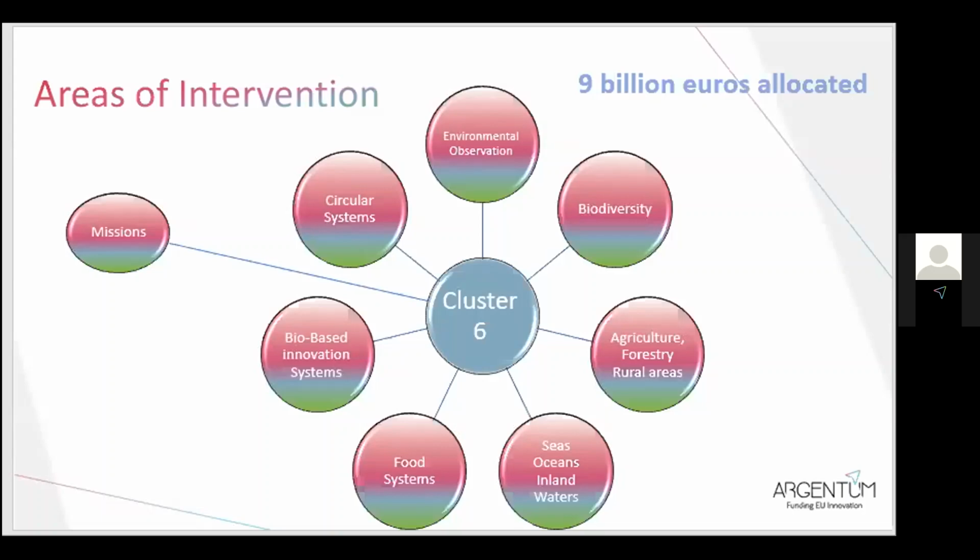Seas, oceans, and inland waters is about monitoring, understanding, and protecting oceans and seas. They target to reduce and prevent pollution, climate change, and overexploitation. Food systems is about making food systems more sustainable, more resilient, inclusive, and healthy. It helps develop and test solutions to uncover new market opportunities.